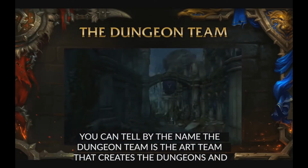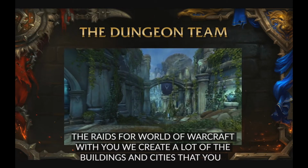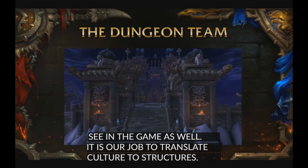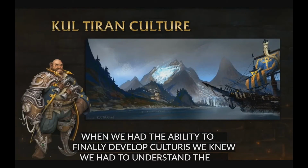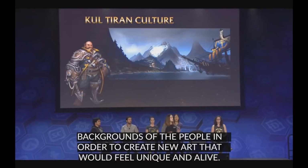It's a dungeon artist's job to translate culture into structures. So when we had this exciting opportunity to finally develop Kul Tiras, we knew that we really had to understand the background of the people in order to create new art that would feel unique and alive. So before we even begin any of the art, we have to ask two questions: who and where?